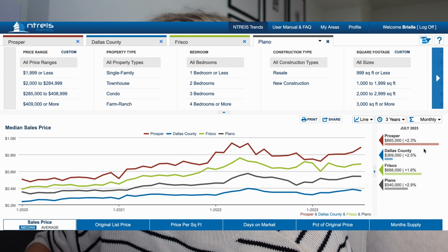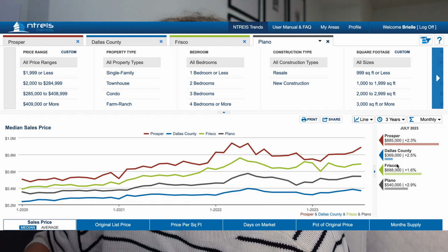Now, in order to talk about the housing, I want to get into a couple stats. I'm not gonna lie, when I saw these numbers, it was kind of surprising. Frisco tends to be the more expensive DFW suburb, but now looking at this data, I think Prosper is gonna have to take the cake. So we're comparing Prosper, Dallas County, Frisco, and Plano.